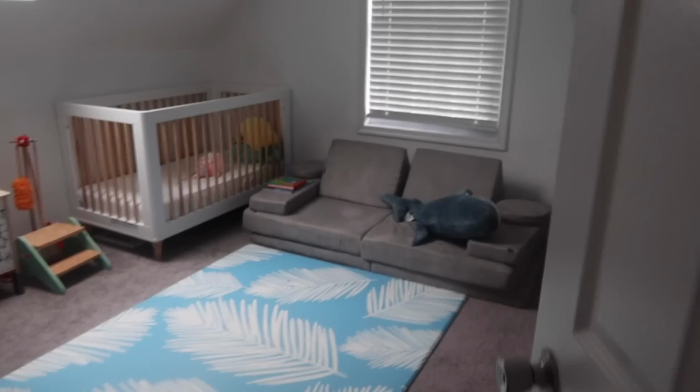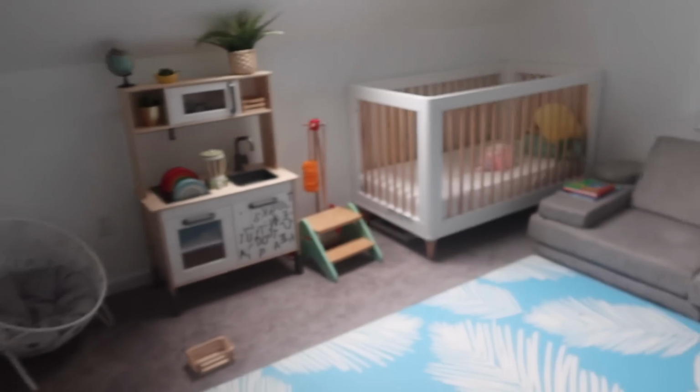I guess Anna's room is pretty cute. This is Anna's room, which again, is not fully finished, but she has her play kitchen, her crib. She's got stuff going on here. Just put this thing on the window that when the light comes in, it looks really pretty.